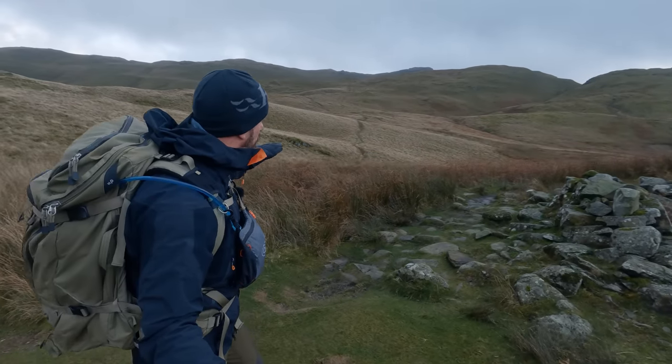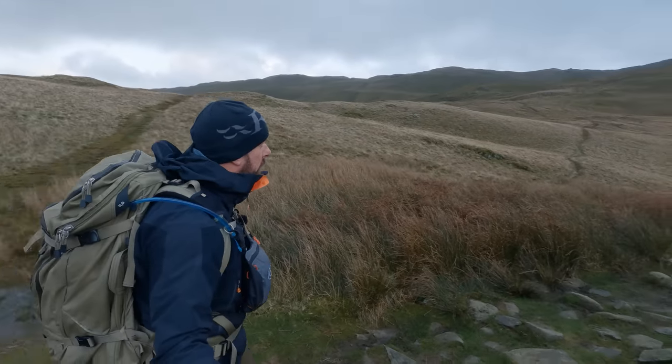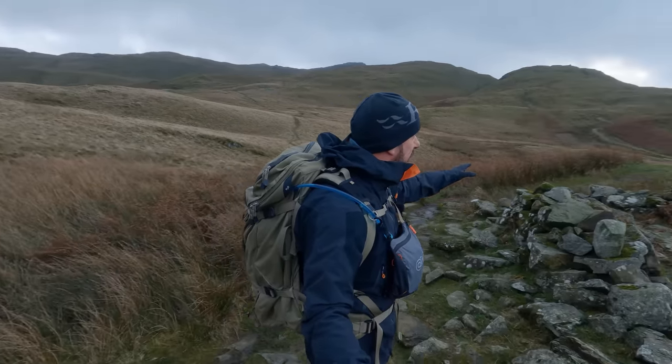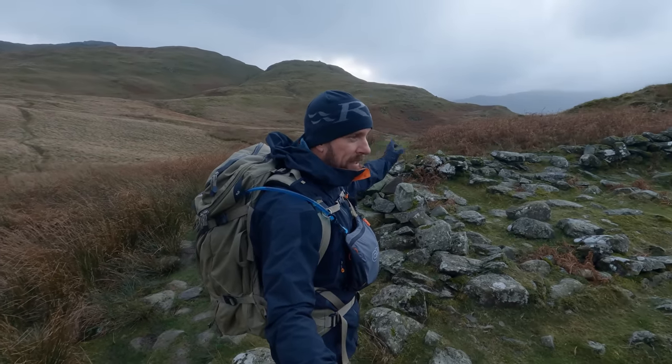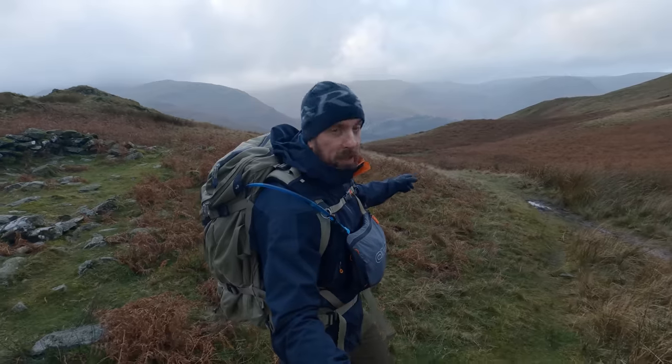Right on this crossroads. So this is the main crossroads actually. It goes over to Bannerdale, up to Angletarn Pikes that way, down towards Hartsop Village that way, Patterdale down this way, which is the way I'm going to go now.